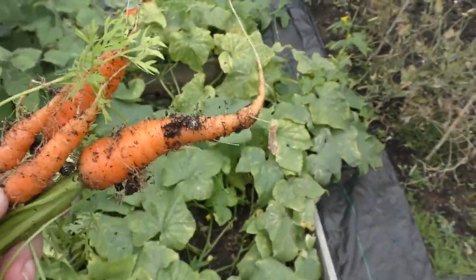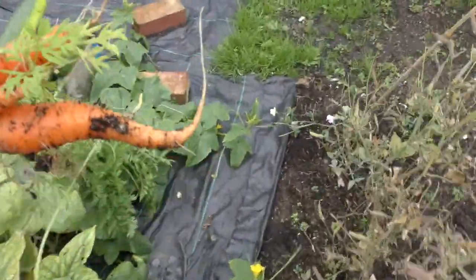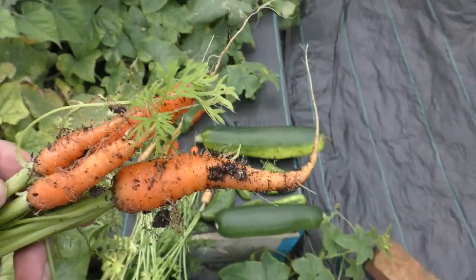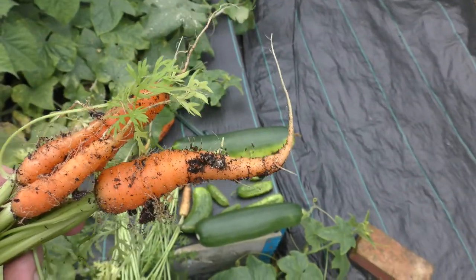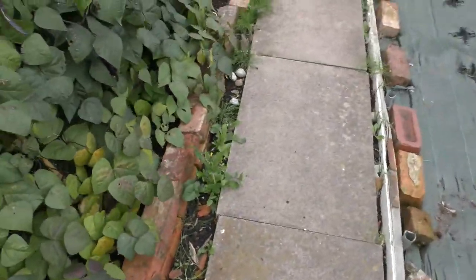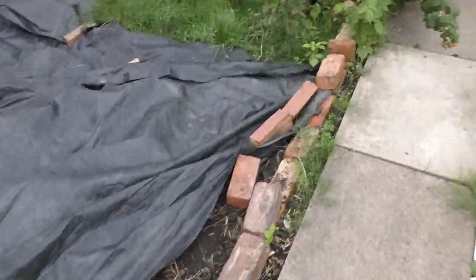That can attract carrot fly if it's prevalent in your area, so you've got to be quite careful disturbing them. If there is carrot fly in your area, net them with something really tight, like scaffold netting. So put all those down there. If you use a very tight netting, it'll keep the carrot flies off, and then hopefully you'll be okay.